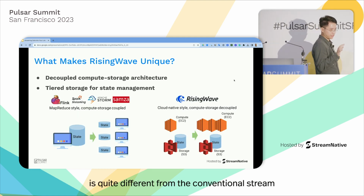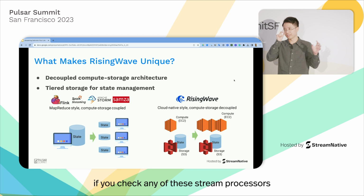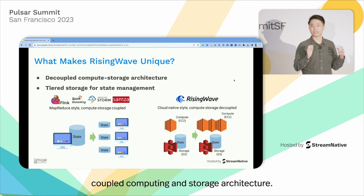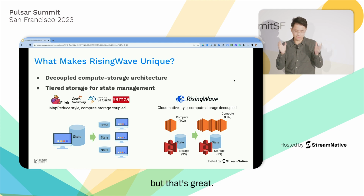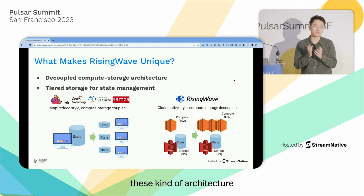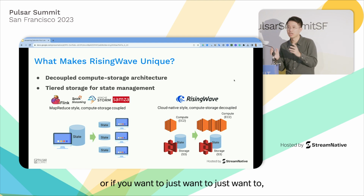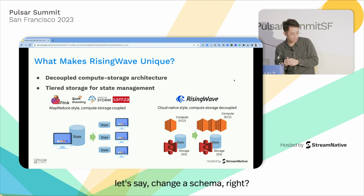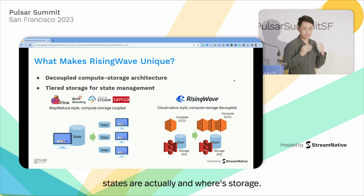So RisingWave's architecture is quite different from conventional stream processors. If you check any of the stream processors on the market, you will find that they all adopt the so-called coupled compute and storage architecture, right? And that's great. But the tricky part in the cloud environment is that this kind of architecture may suffer from some downtime if you want to scale in and out, or if you just want to change a schema, right?